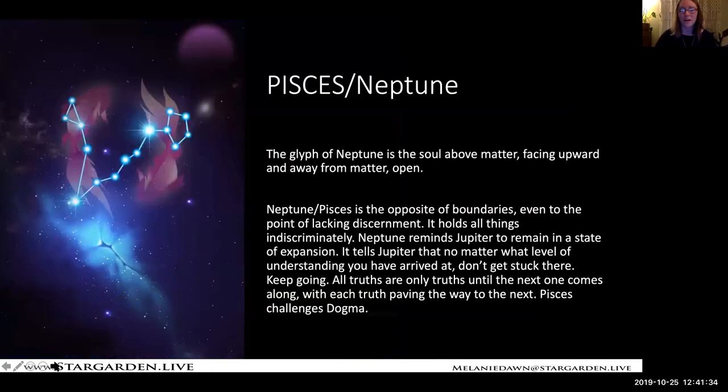So the other square to Sagittarius is Pisces and Neptune. So the glyph of Neptune is the soul above matter, facing upward and away from matter, open. Neptune in Pisces is the opposite of boundaries, even to the point of lacking discernment. It holds all things indiscriminately. Neptune reminds Jupiter to remain in a state of expansion. It tells Jupiter that no matter what level of understanding you have arrived at, don't get stuck there. Keep going. All truths are only truths until the next one comes along, with each truth paving the way to the next. Pisces challenges dogma.